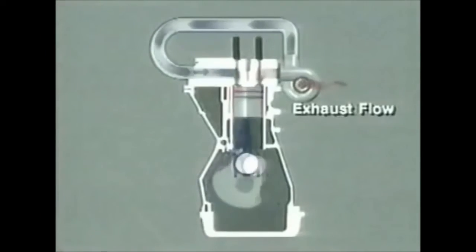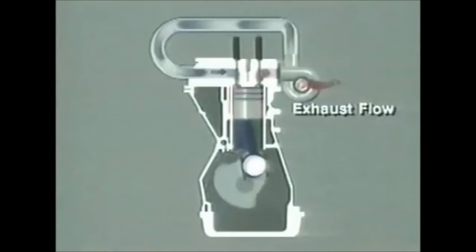Because a turbocharger is able to utilize both the pressure and heat energy of the engine exhaust gases without taking power from the engine, it is far more efficient.